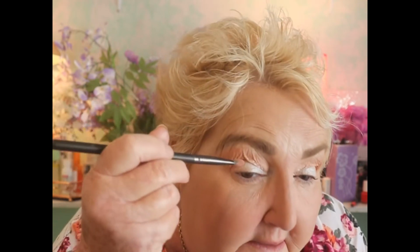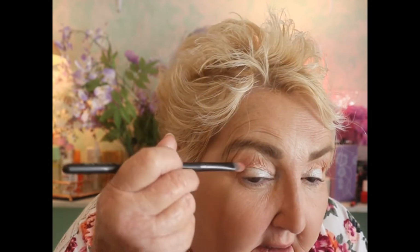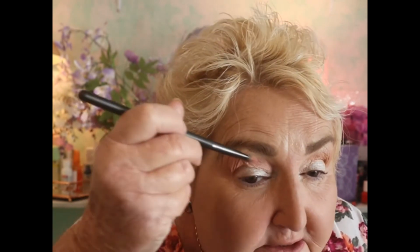Now, because the eye color, the look I have is using pink, I'm going to go in with this lighter pink. And I'm going to put that in a little bit with my transition color and try to make it a little bit more pink. Mind you, I don't want it to look too heavy. I just want to put it in just over there like that.